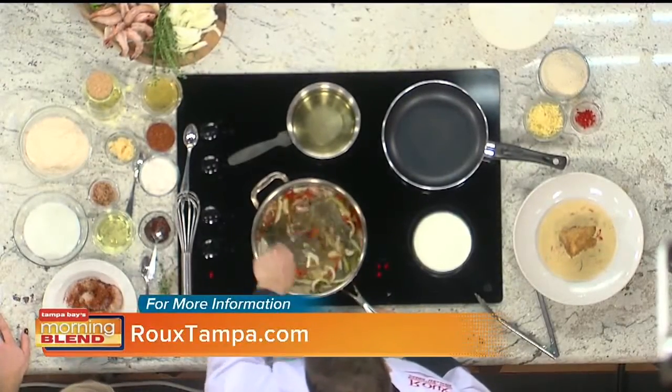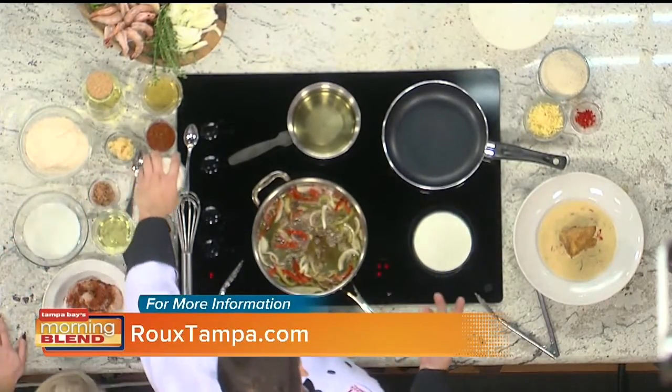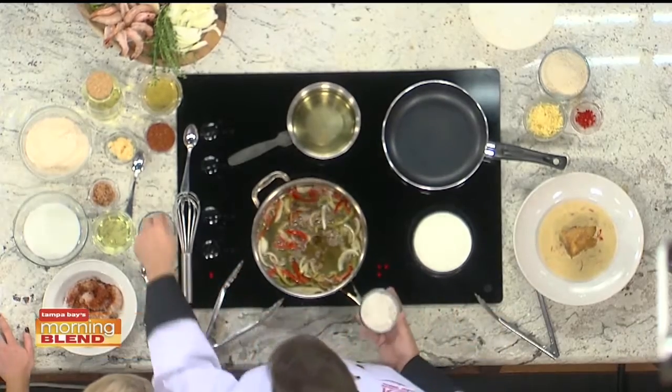So what is it, though, about shrimp and grits? I mean, you were in New Orleans for years, so what is it that people just crave about this? Well, what's not to love? I mean, you've got shrimp, you've got grits, two of the South's favorite dishes. Combine it into one. Let's put a sauce with them. It's going to taste good for everybody.